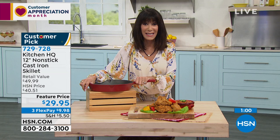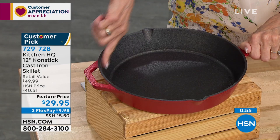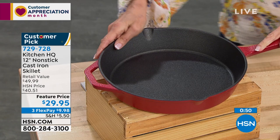But know that you're getting all the benefits of cast iron, but this is all nonstick. Even the sides too, right, Mark? Absolutely. We carry it all the way up for you. We want to keep that cleanup as fast and easy as possible.